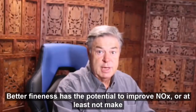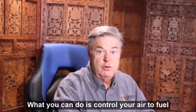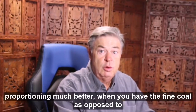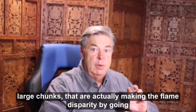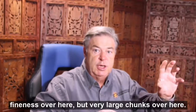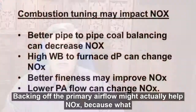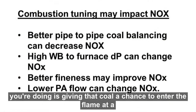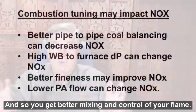Better fineness has the potential to improve NOx, or at least not make it worse. What you can do is control your air-to-fuel proportioning much better when you have the fine coal as opposed to large chunks that are actually making the flame disparity, by having high particle fineness over here, but very large chunks over here. Backing off the primary airflow might actually help NOx, because what you're doing is giving that coal a chance to enter the flame at a little slower velocity, and so you get better mixing and control of your flame.